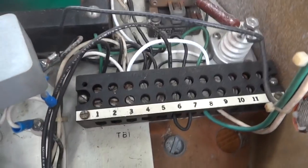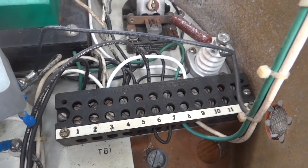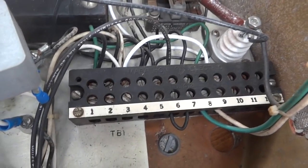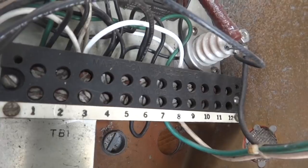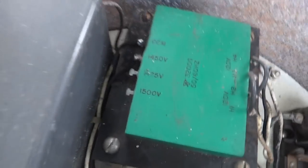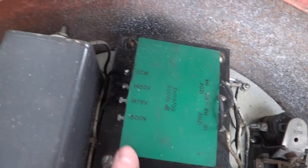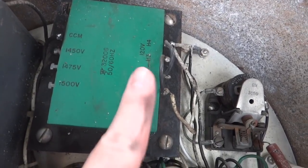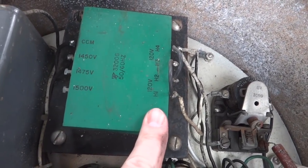I don't remember which one is the main power, and I don't think it was wired up when we got it anyway, so that wouldn't help. It looks like some type of a relay is my guess as to what that is. Could be totally wrong, though. That's a crazy insulator right there. Here we have a ballast, or transformer. Looks at the different voltages it puts out, and it looks like it takes in 120. So this might be a 120 volt light. We'll have to try that out.